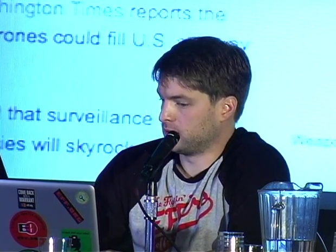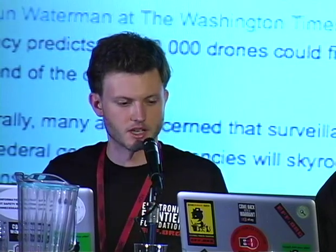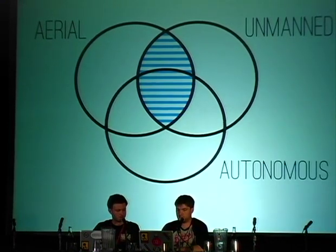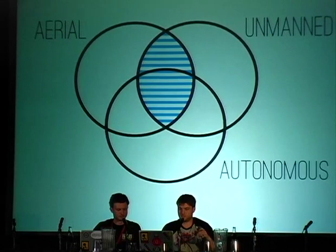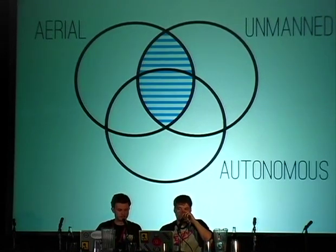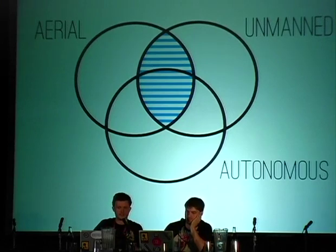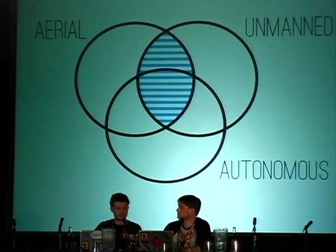So now we understand how widespread drones are. It might be helpful to go into some of the explanations of what different groups of people mean when they say the word drones. So one very specific definition comes from the FAA and Congress, who use the term unmanned aircraft system. And according to that definition, unmanned aircraft are any aircraft that operate without the possibility of human intervention from within or on the aircraft itself.